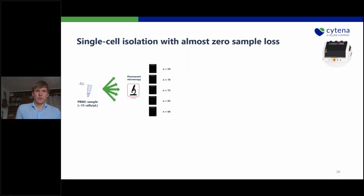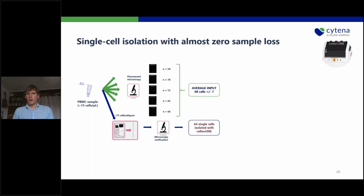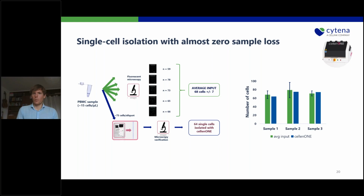As it is crucial for such workflows to minimize cell loss, we quantified the cell loss on the CELN1 with stained PBMCs from blood samples. From 3 such samples, we prepared 5 microliter aliquots, of which some were used for manual cell counting on a fluorescent microscope, while 1 aliquot was used to isolate cells with the CELN1. By manual counting, we obtained on average 68 cells, while after single cell dispensing, we counted 64 isolated cells. We did this with 3 different samples, and as you can see, almost all cells present in the sample could be isolated for subsequent analysis with the CELN1.